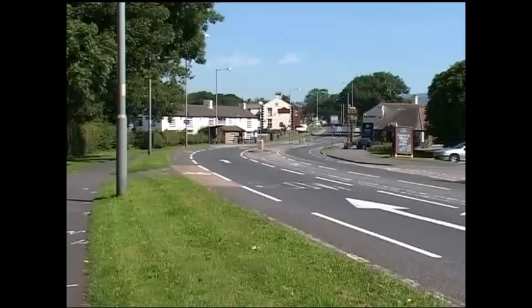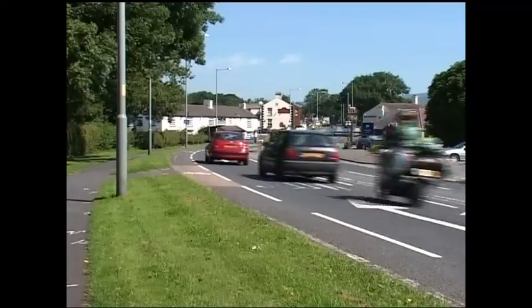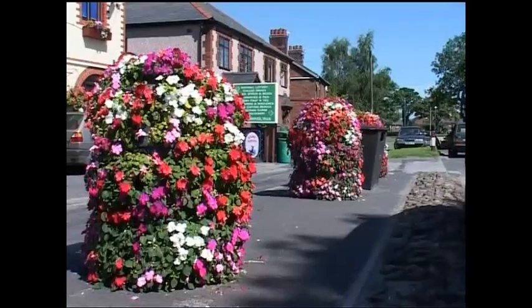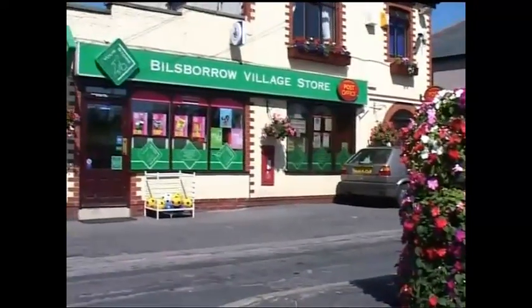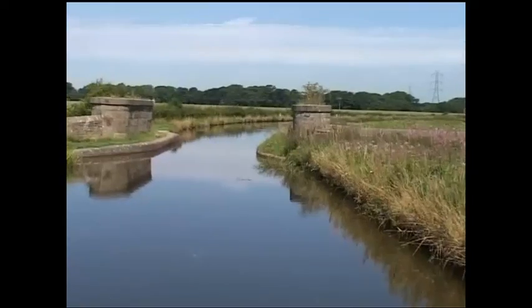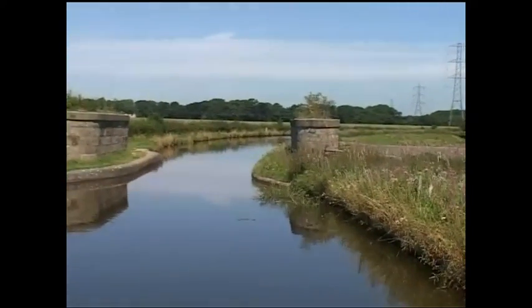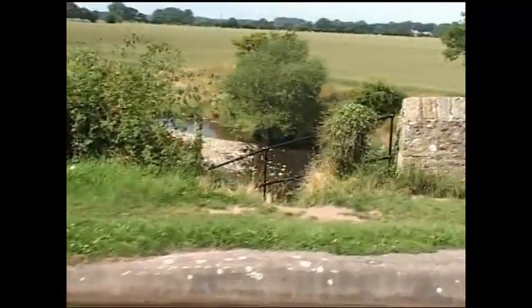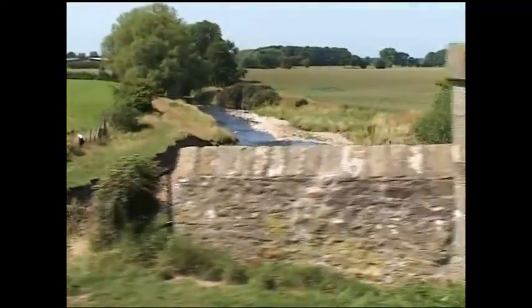There are many other pubs and hotels in the village, all aimed at the motorist on the A6, which carves its way through the centre and is almost the raison d'être for this attractive little community. The Brock Aqueduct is the first major river crossing since leaving Preston, but in this hot, dry summer, the water has all but disappeared from the stony bed.